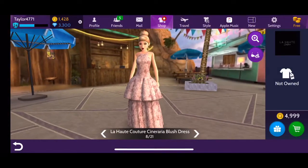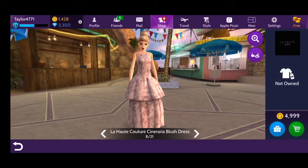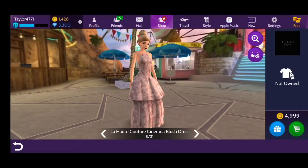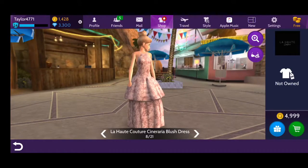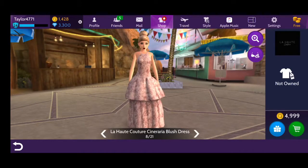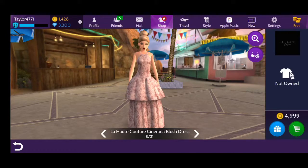Now we have the Cineraria blush dress. I'm not sure. I don't hate this one as much as the other ones. You know what it is? I love the actual colour of it. I like the pattern of it. I'm just not too sure about this bit where it kind of cuts off and then starts again. But it's not the type of dress that I hate. I don't even dislike it really. It's just that I'm not willing to pay 5,000 for something that I'm not absolutely in love with.